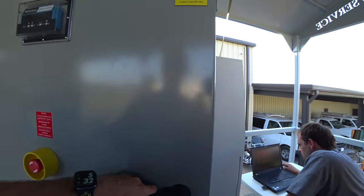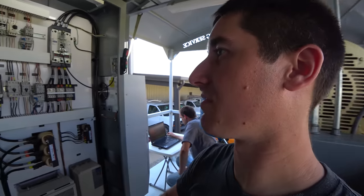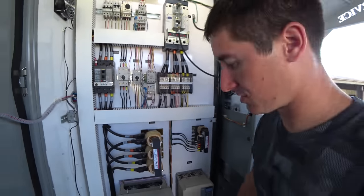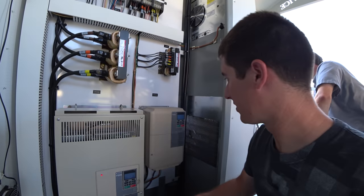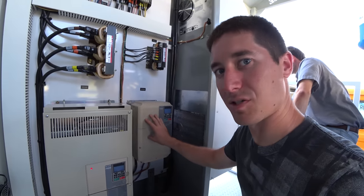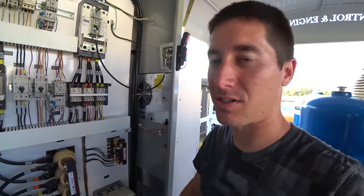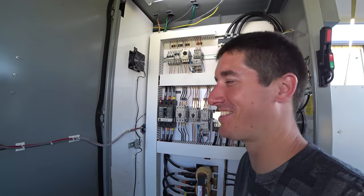Yeah, in the mountains. There's the Honeywell burner control. It's taking a look at the flame sensor and everything like that. You can see the wiring to that, super simple. And then here are the VFDs. This is the 100 horse VFD right there, a big Yaskawa. And this is the smaller VFD for the blower motor. This is all 480, so no touchy. Real scary if you touch it. Well, it's only scary once. You just die. Only once.